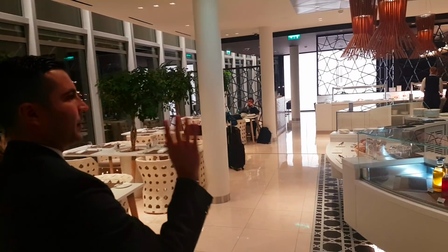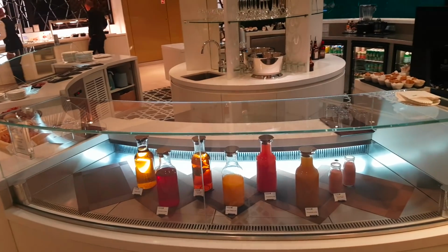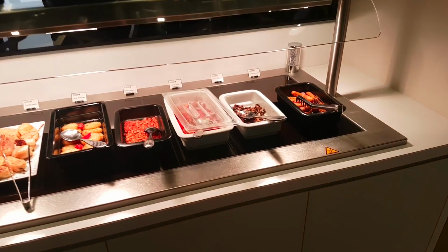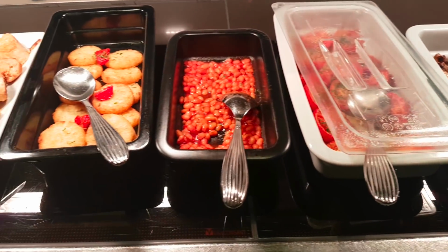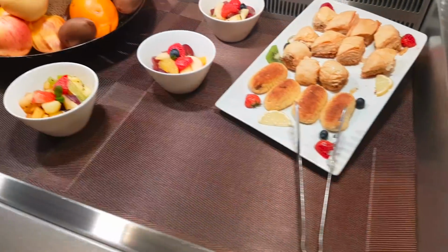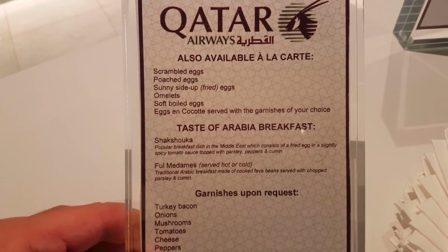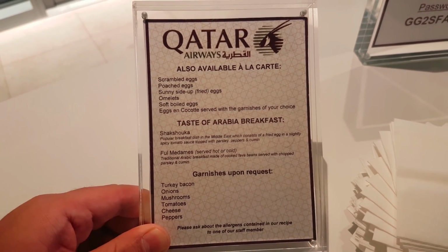And we are arriving at the martini bar area. So basically, you have a martini bar. This is the daily area where customers have their breakfast. There is a self-service. So guys, there's also a menu about the food. You can order an Arabian breakfast a la carte, and also a la carte depending on how you like your eggs done.